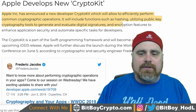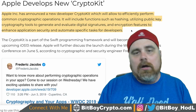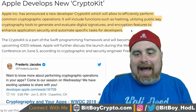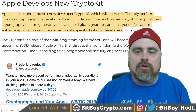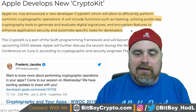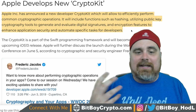Apple Inc. has announced a new developer kit which will allow developers to efficiently perform common cryptographic operations. It will include functions such as hashing, utilizing public key cryptography tools, or generating and evaluating digital signatures, and encryption features to enhance application security and automate specific tasks for developers. So this will be developer friendly. That's the purpose of this.